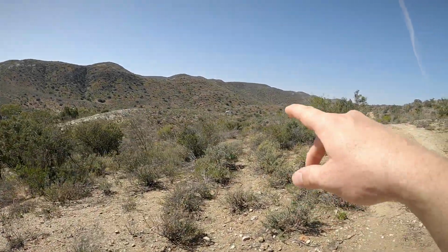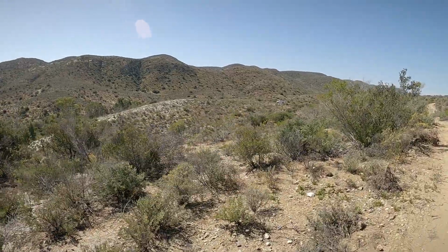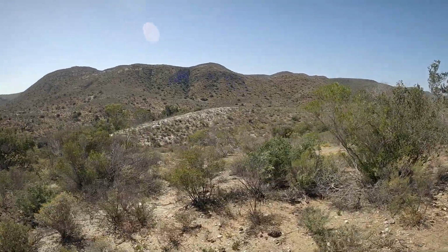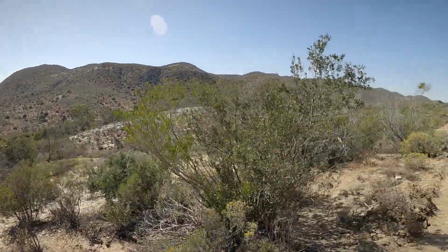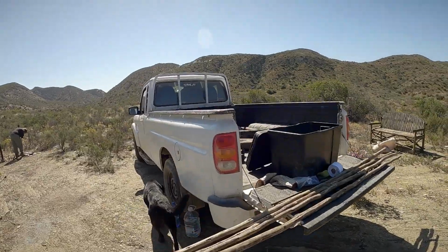There's Alexia and Cass there, already working. She's quite a soldier, unstoppable force. And I'm late, so I'm gonna get back to work. This is our building site today. We have a gazebo, but it's not up yet.